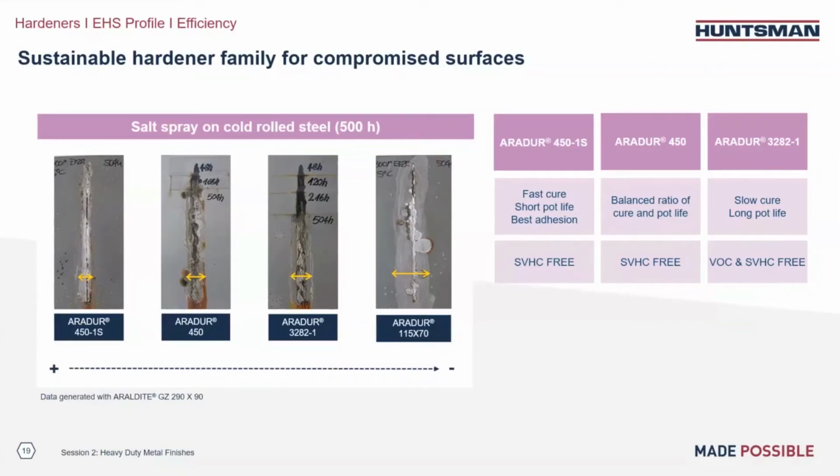It provides a fast cure and is SVHC free. Aradur 3282 is also VOC free, but it's a much slower cure. And Aracool 1047, which also gives a very good result and maintains a very good flexibility despite a very fast cure, is a really good accelerator for Aradur 3282-1.